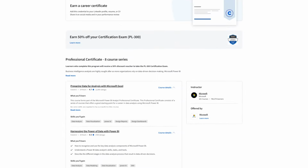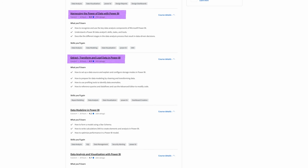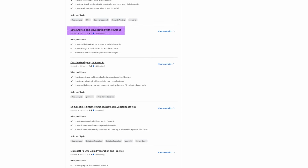There are 8 different courses in this certificate, and the first one covers data preparation using Excel, and then harnessing the power of data with Power BI, so basic data analytics with Power BI, and then we have ETL with Power BI. There's also data modeling, data analysis and visualization, and creative designing in Power BI. And this basically means creating reports, dashboards, and different visualizations. And finally, we have deploy and maintain assets, as well as a capstone project.